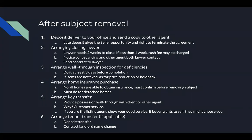Number 4 is arranging the home insurance purchase. But this really should be before you remove the subject, because not all homes are able to obtain insurance. You must confirm this before removing the subject.